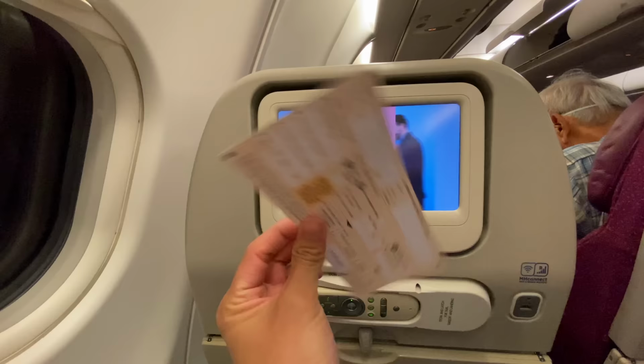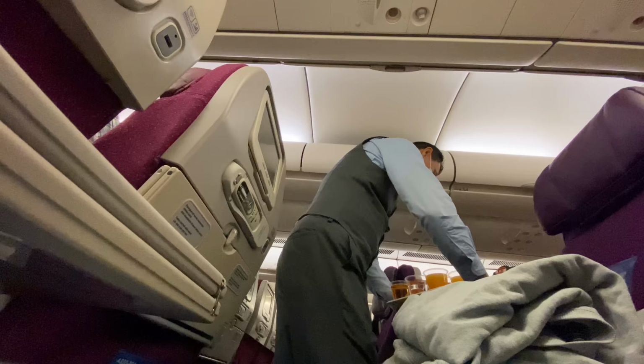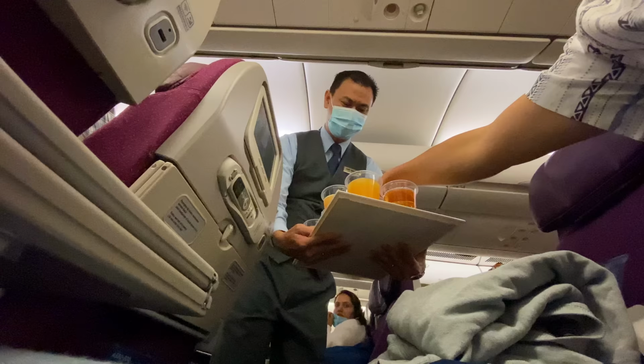So they're playing a One World promotional video, and here's your arrival card for Australia. Soon after takeoff, the crew came to start the service. First, we get a pack of peanuts, and then you have welcome drinks. You have water, apple juice, and orange juice. Later, there's another tray with just beer. All the Australians waited for the beer.